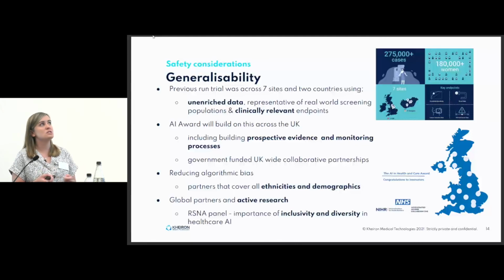And what we've used as part of that clinical trial are clinically relevant endpoints. So endpoints looking at things like recall rate and cancer detection rate, which are endpoints that screening clinicians or screening units will be used to seeing.